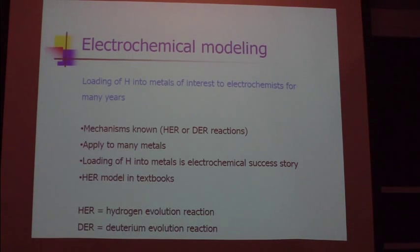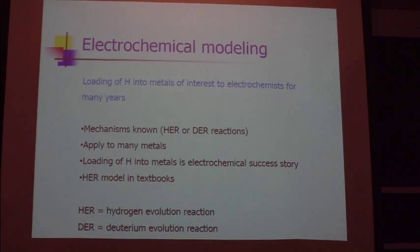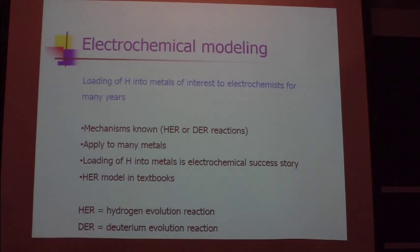I want to begin talking about electrochemical modeling. Electrochemistry is tough. Molecules are complicated, surfaces are a mess, catalysis is not an easy thing to describe. The electrochemical models I'll be talking about briefly here are important. There are some of the big success stories in electrochemistry, and as such, they're in textbooks.